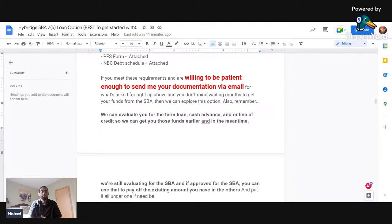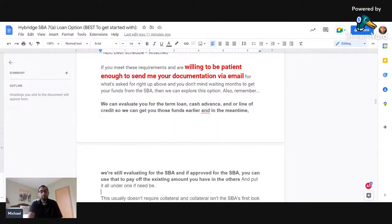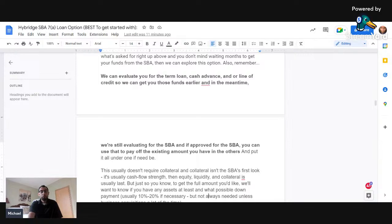I still recommend this solution because of the in-house way I set it up and everything. And it's at least good to know what you could get as opposed to just not knowing. And it's a soft pull, so it won't hurt that. Also, we can evaluate you for the term loan, cash advance, and/or line of credit, so we can get you those funds faster.